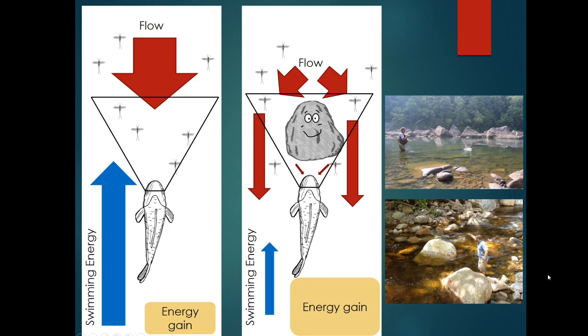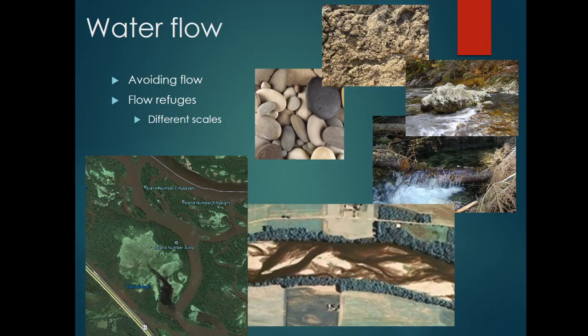So when we're thinking about flow, fish are oftentimes trying to avoid flow as much as possible. But it's not just flow, it's all organisms want to avoid flow. And so they find these flow refuges at different places depending on how big the organism is. So if you have just a tiny little mayfly that's only 5 millimeters long, right, at the surface, so if we zoom in on this rock, you might have tiny little crevices in that rock where tiny little organisms are just fine. This water might be flowing very quickly over the top of this rock, but they're fine in these little crevices.